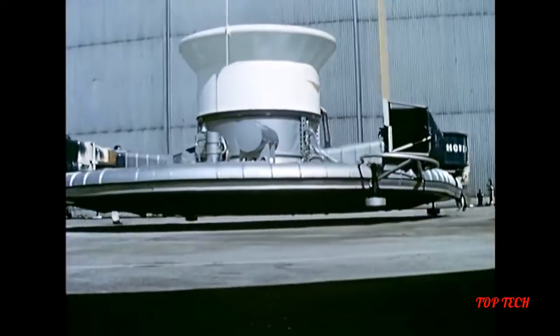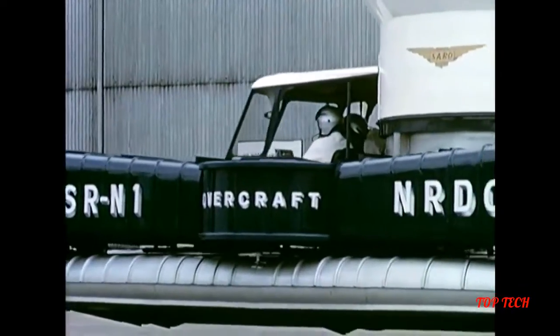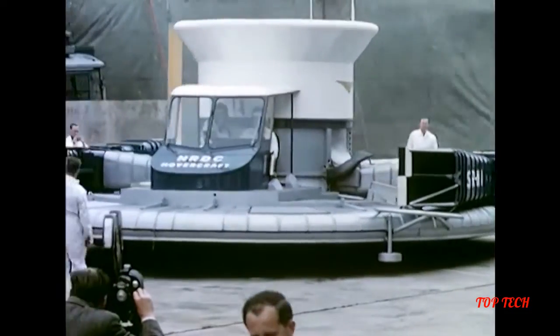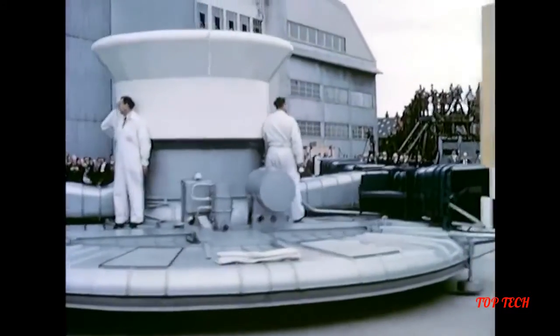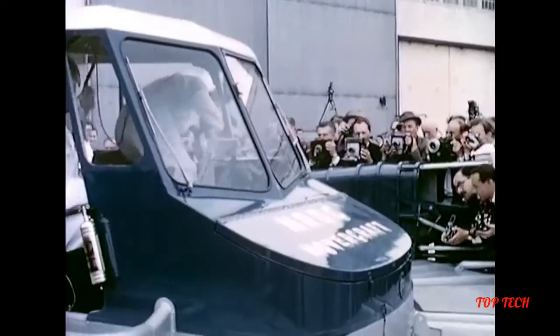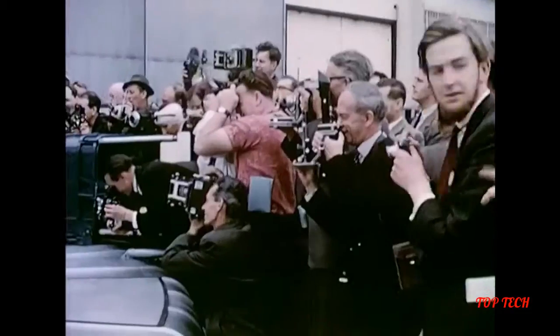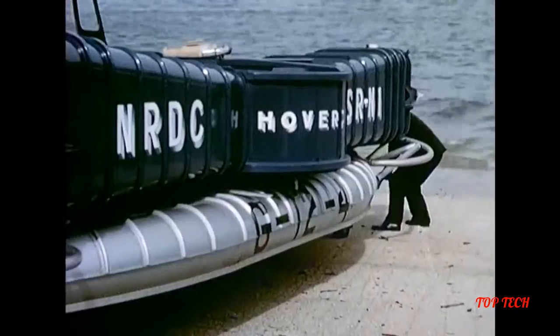Over half a century later, another inventor took up the challenge and built the first full-sized hovercraft. That man was Christopher Cockerell. His dedicated belief in the air cushion principle earned him a place in the history books as the inventor of the hovercraft. When he unveiled the first prototype of his extraordinary machine, the press was amazed. The headlines called it the flying saucer.